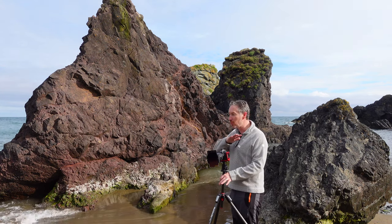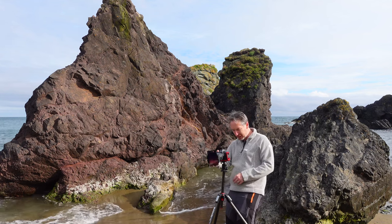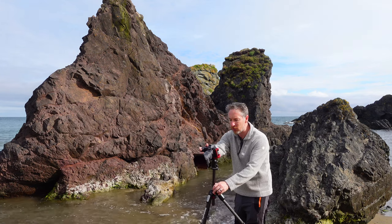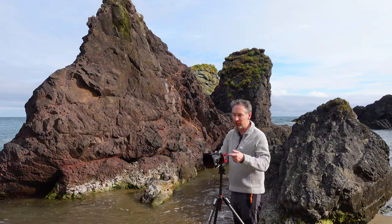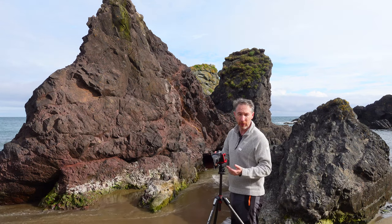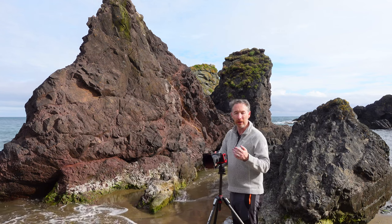And with that then smoothing completely out, it is a very, very nice shot. Now, settings-wise, at the moment here, I am shooting at 30 seconds, ISO 100, and I'm at F8 with my 0.9 and also with my 10-stop. And I also have my polarizer on as well to help me get as long an exposure as I possibly can.